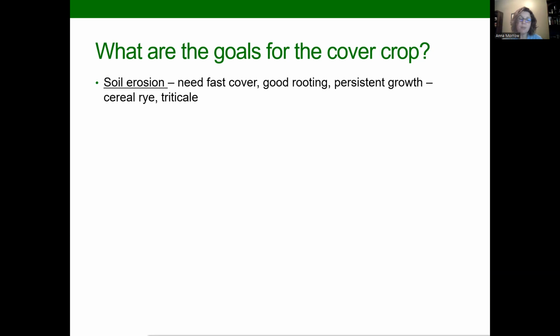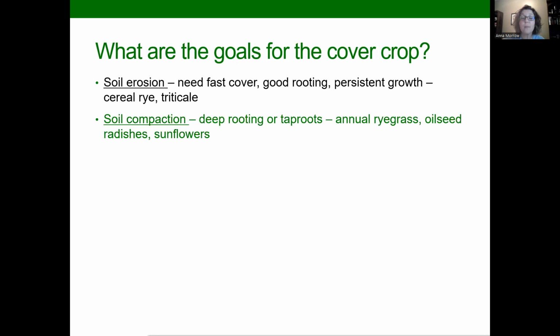So some examples of some goals that we may have for our cover crop are soil erosion reduction. So for something like that, we need a fast cover of the soil surface, good rooting, persistent growth, and that might be something like cereal rye or triticale. Soil compaction is another goal we may have. So for that, we're going to be looking for a deep-rooted cover crop or something with a taproot, like annual ryegrass, radish, sunflower.